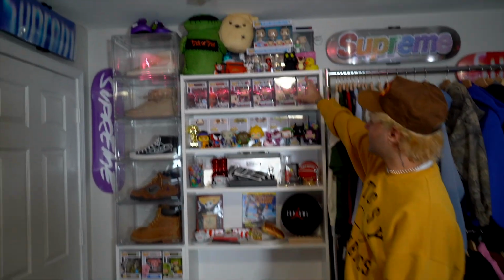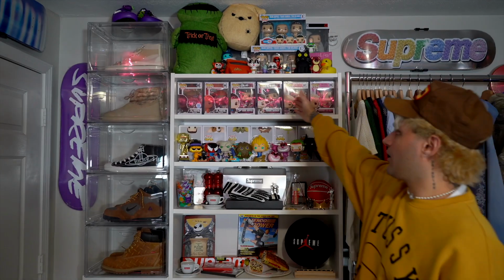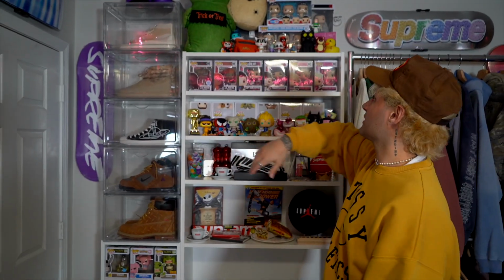But here's more of my Funkos. Now I know I just said I don't really collect too many Funkos, but these are just the ones I originally had. Obviously I got all the Blink ones, Lil Wayne, because they're my favorite. And shout out to Oogie. You're going to see a lot of Oogie stuff. I just love that guy.